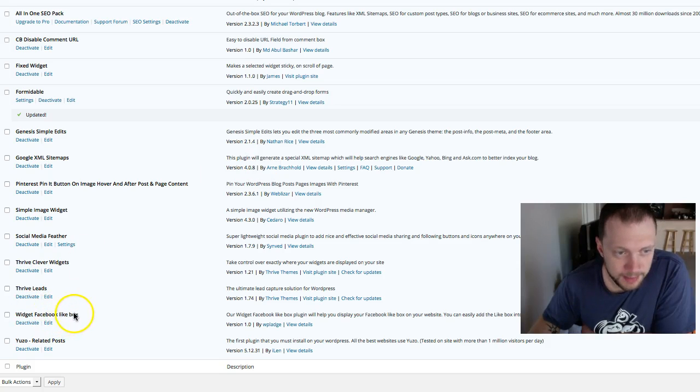Widget, Facebook, Lightbox is one of the last two plugins here. All it does is put a Facebook Lightbox in your sidebar. You just drag the widget there and it shows. It's one of those where you go to the page and you can just click like if you want to like their page.